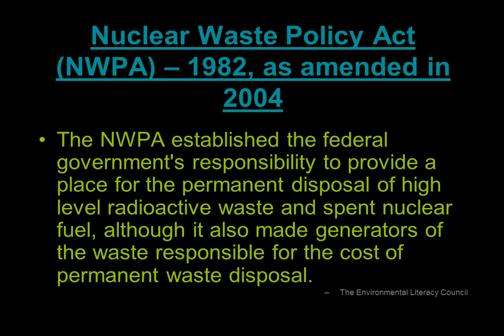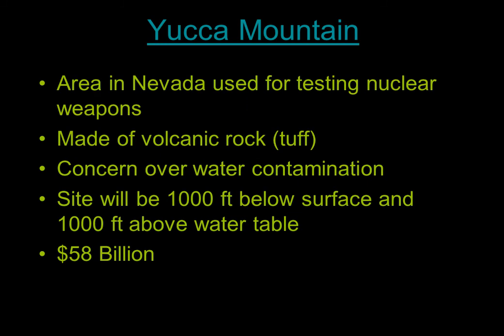For high-level waste, there's a whole different set of rules, and it's governed by the Nuclear Waste Policy Act. This is your legislation that you need to know. The NWPA says that it's the government's responsibility to provide a disposal site for the high-level radioactive waste that we have been talking about. Everything else is overseen by the NRC, but it's managed by whoever's using it. That could be private or governmental. But high level, the government is responsible for that.